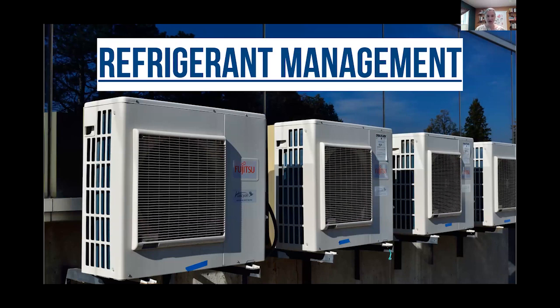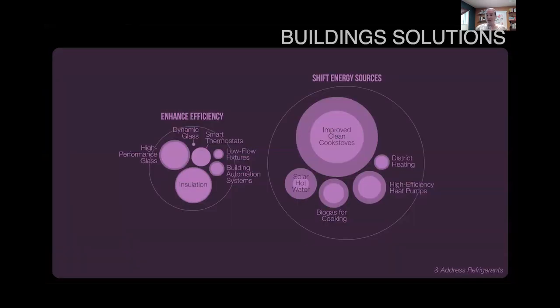Okay, so I wanted to point that one out as my building sector piece. If we look at the whole sector together, the idea in the building sector is let's enhance the efficiency of everything that we're doing, right? Let's conserve first. Let's minimize whatever we can. Let's do it efficiently, and let's shift our energy sources to clean energy sources.